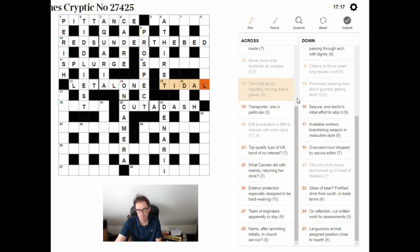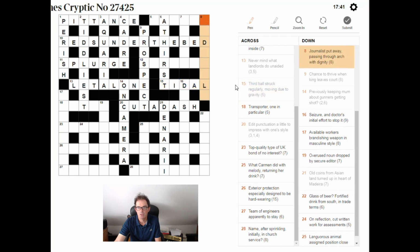The answer is if we look at the regular letters of the expression 3rd ball, T-I-D-A-L appear regularly within those 2 words. So if we strike letters regularly out of this expression, we take the even letters out, we would get the word tidal. It's very clever, isn't it? Let's try that one. Journalist put away, passing through arch with dignity.